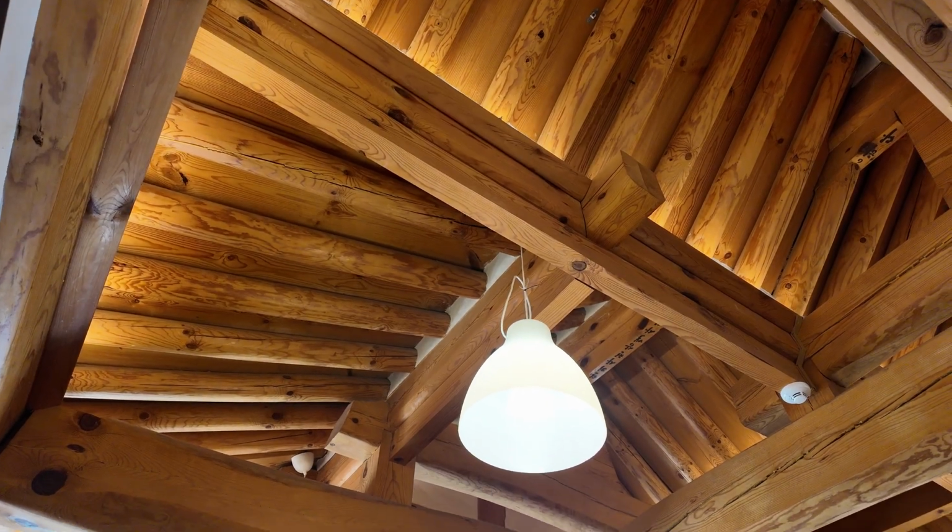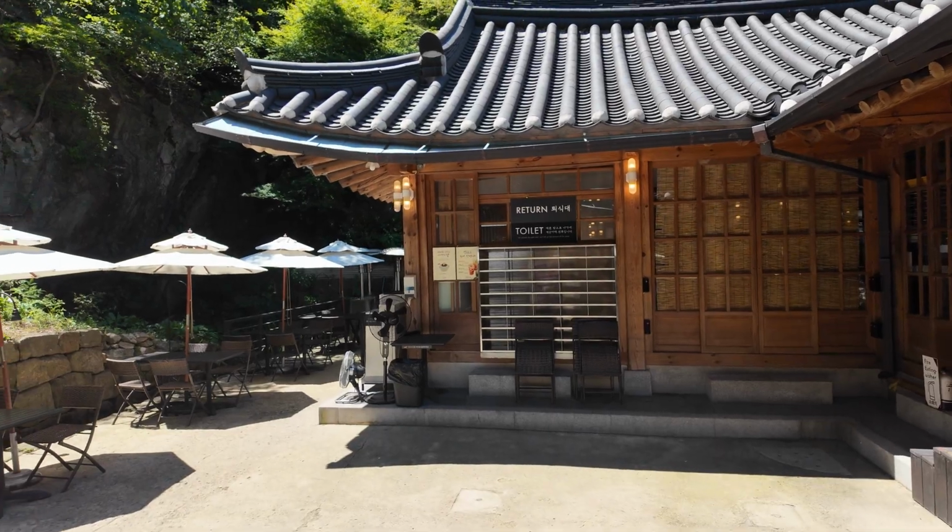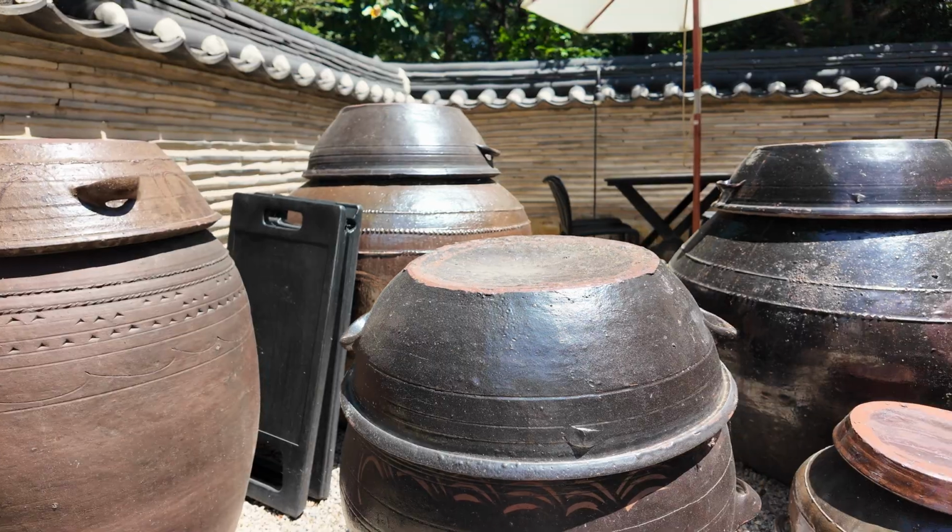The interiors are clean, classic, traditional Korean hanok style. On a spring or fall day, however, outside is the place to sit.